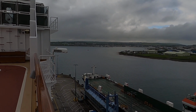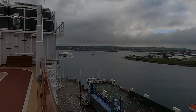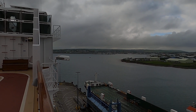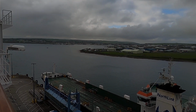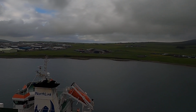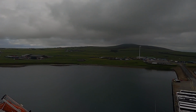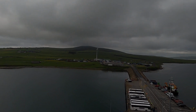Now on the starboard side, as you can see off in the distance, there is a town. Let's see, it's hard to see because it's overcast and gray. There's a little port over there. I see some sailboat masts. And this is obviously some industrial area here. And they have one wind turbine. I'm not sure how much power that generates for this area, but you don't need very much, I guess.